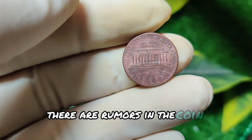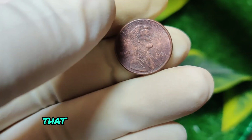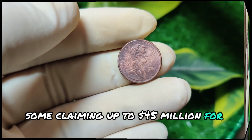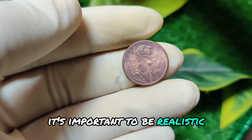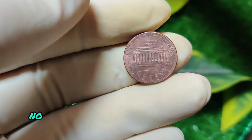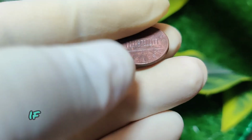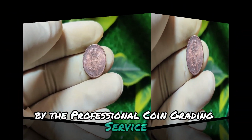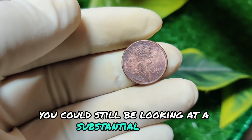There are rumors in the coin community about certain 1-cent pieces from this era reaching speculative values that seem almost unbelievable, some claiming up to $45 million for the right coin with the perfect error. However, it's important to be realistic. While the thought of a $45 million penny is enticing, no 2000 D penny has been officially sold for that amount to date. But if you happen to have a coin that is graded as perfect by the Professional Coin Grading Service or Numismatic Guarantee Corporation, you could still be looking at a substantial profit.